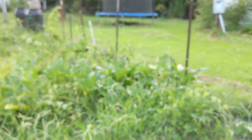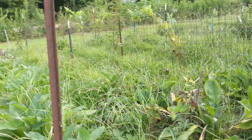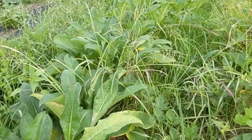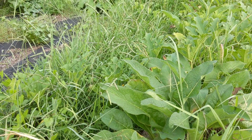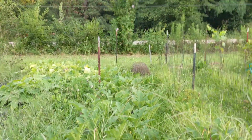I don't know if you can see that, but it's crazy. My weed eater broke whenever we were trying to mow and all that, so I did not get everything weed eated like I like. I usually weed eat these rows, although I probably wouldn't have weed eated that one because this crazy squash plant is all the way down. It's to right there. That's probably like, I don't know, 3 feet less, and the row is 25 feet.